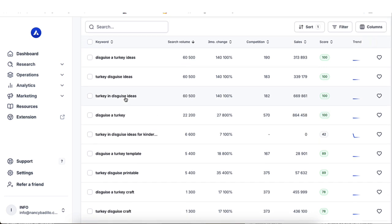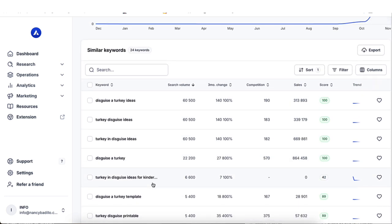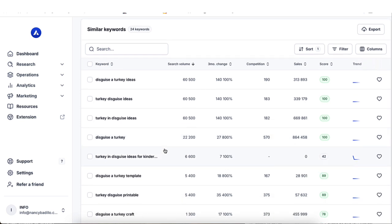But look at how many keywords you have here. You have a total of potentially 24 keywords that you could use. Obviously, we could only use 13 keywords at a time. Sometimes it's going to be less if the keyword is long. However, what you could do is do, like I said earlier, different variations of the product. So that way, if you have more products out there, more people have more options as well. And you could capitalize on all of these keywords.